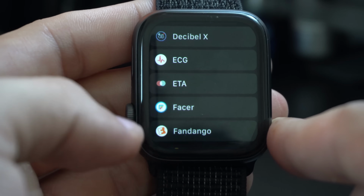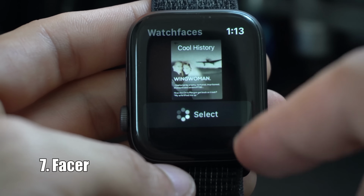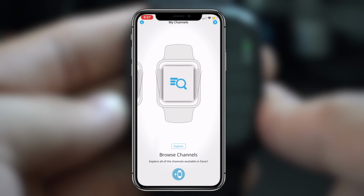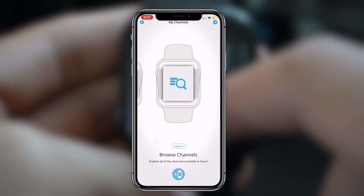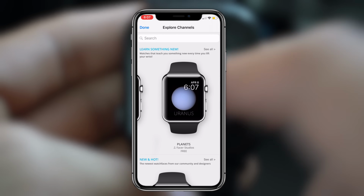Moving on, I want to also show you guys Facer. Facer is an application that doesn't really get too much coverage, but it's a really awesome app if you want to customize or personalize your Apple Watch face with some custom pre-made ones. It also allows you to create your very own, but they have a big variety of different pre-made ones for you to choose from. Uranus, I think that was appropriate.